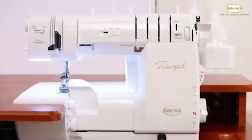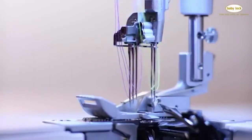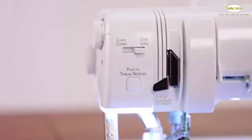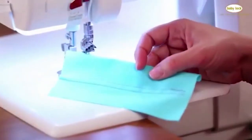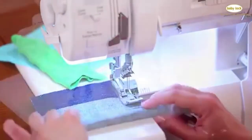Introducing the BABYLOCK Triumph with Revolution Air Threading. It has never been this easy to set your machine up for any stitch your project requires. With Revolution Air Threading, you can thread all 5 needles with just a push of a button and all 3 loopers at the same time. Switch easily from threading the cover needles to overlock needles and take advantage of 87 different stitch combinations. BABYLOCK's automatic thread delivery system means more than not having to adjust tension knobs. It means that you can go from sheer fabric to knit fabric and even multiple layers of denim without having to make a single adjustment.